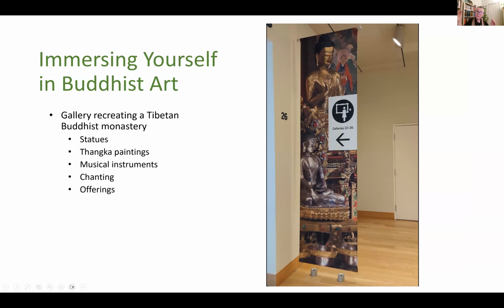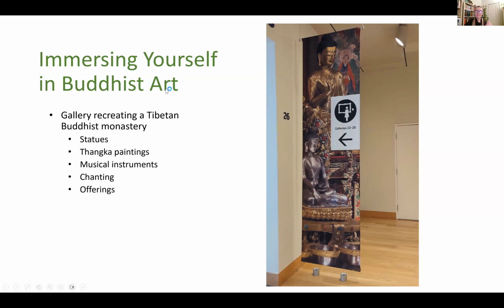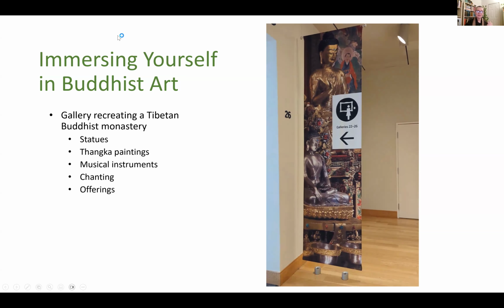As I said, there are two buildings. The buildings are connected underground, or you can walk around outside to either one. And one of the most unique exhibitions there at the Smithsonian is this immersive Tibetan Buddhist monastery. So they've created a room where you can go in and have a sort of experience around that. So I really recommend that you keep your volume up high because you're going to want to hear the chanting that's happening in the room there. Hold on, let me just also make sure that mine is up high so that you can hear it.